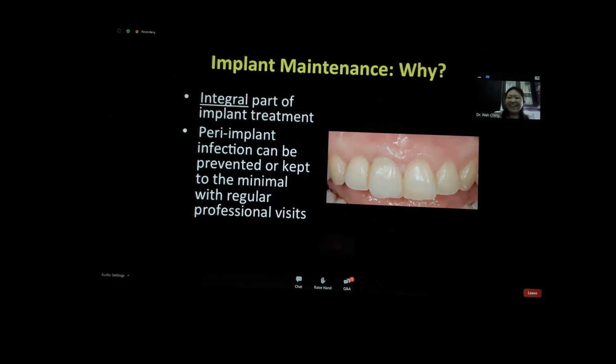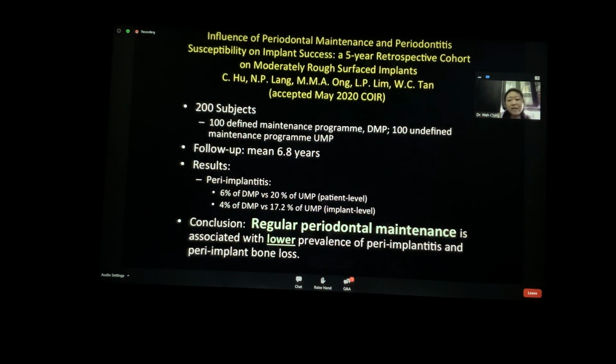Okay, so why do we do implant maintenance? Because to me, this is actually part of the implant treatment. It does not end when you place the implant or the crown. It is a continuation, it's the beginning. It's just like a marriage. When you marry, it's not the end, it is the beginning. So when you have your implant placed and your crown placed, it's the beginning of a relationship with your patient, where you need to maintain the implant for life. This is to prevent infection of the implant and allow longevity of the implant for the long term. Do I have evidence for that? Yes, I do. So this is a study that has recently been accepted in Clinical Oral Implants Research.